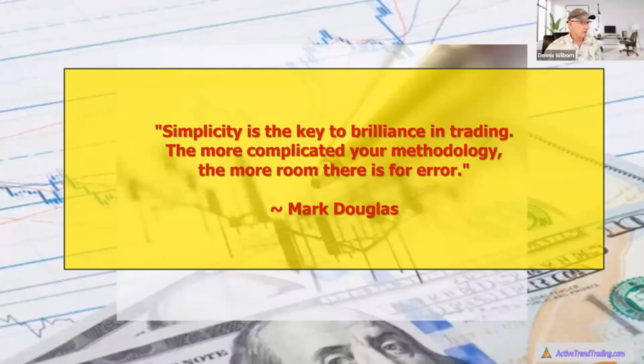I found this quote from Mark Douglas and just absolutely loved it. Simplicity is the key to brilliance in trading. The more complicated your methodology is, the more room there is for error.